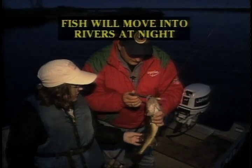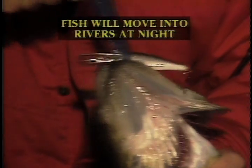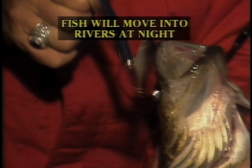Certain fish like walleye can really change the areas that they hold into depending on the light conditions. For example, when it starts to get dark, walleye can move from deep water up into very shallow water. And this is probably one of the easiest times to catch them in rivers, by casting crankbaits to very shallow areas or rapids or pools.